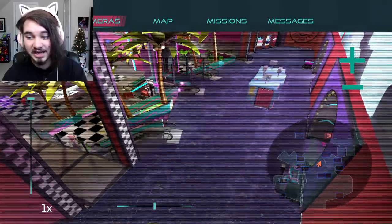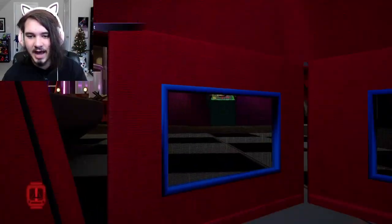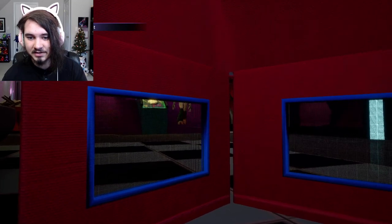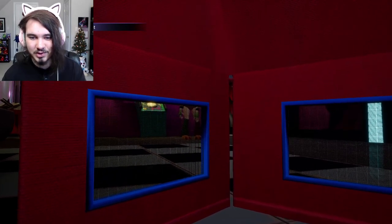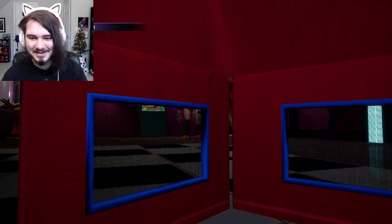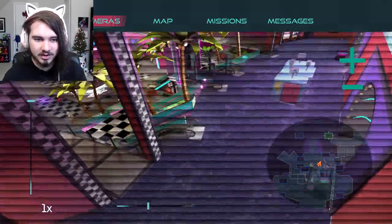There's the motion detector. Oh, look at that. That's helpful. And I should see her now come down these stairs. Oh god, that's so creepy. Go away. I need to get up there, I think. You can see her right down there.